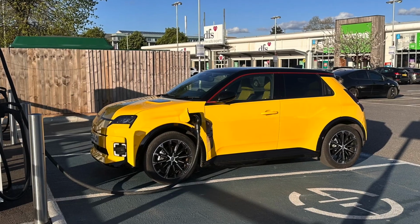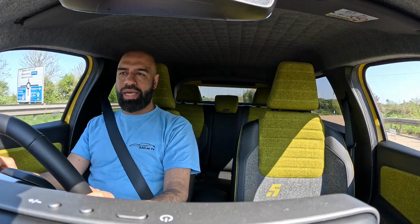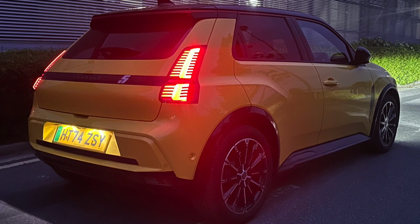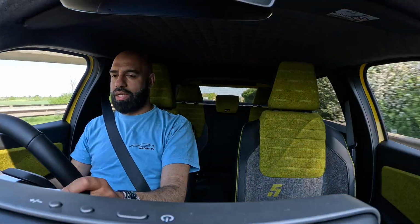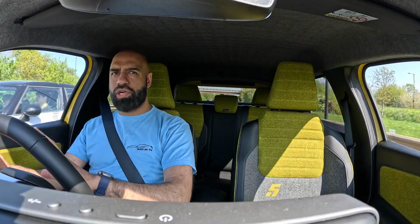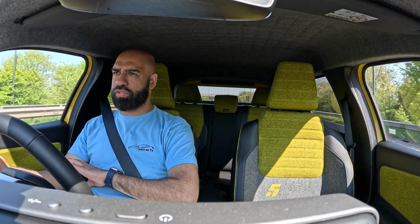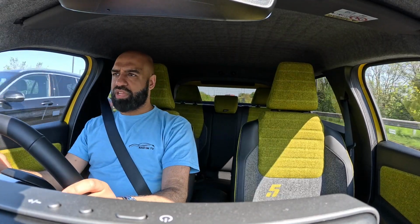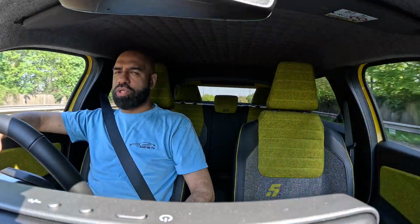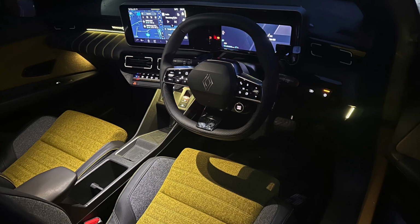Fantastic looking car, probably one of the best looking electric cars on the market today. For me, it's really, really good. It drives really, really well. I'm going to whack it into eco. Great. You put the aircon on, you don't lose any range. It's one of my biggest bugbears from driving electric cars. You stick on that aircon, all of a sudden you're losing range. Absolutely fine. Cruising along at 55 miles an hour at the moment. No issues whatsoever. You don't feel anything. Genuinely, they've done an exceptional job.